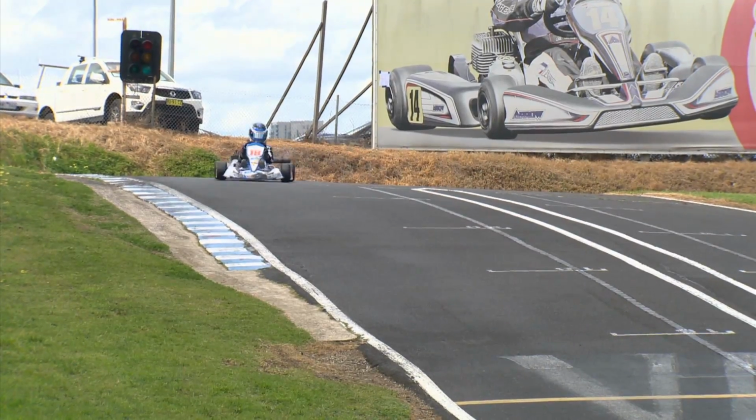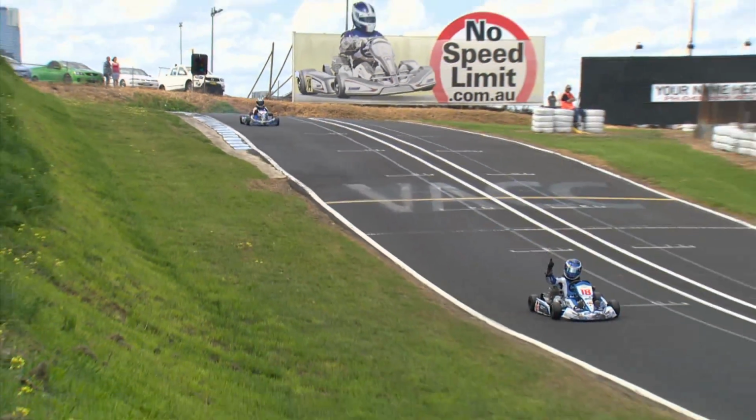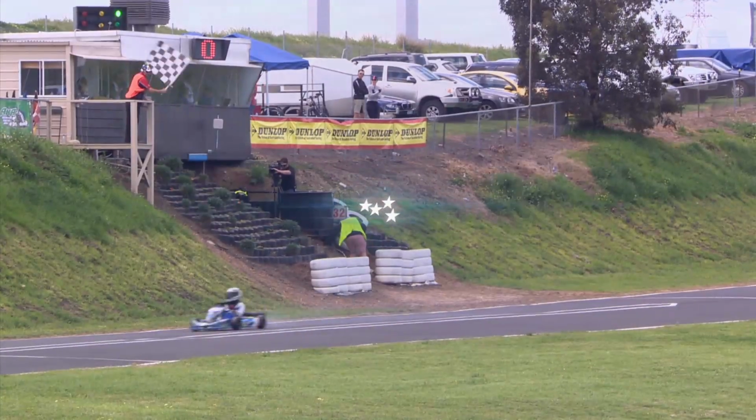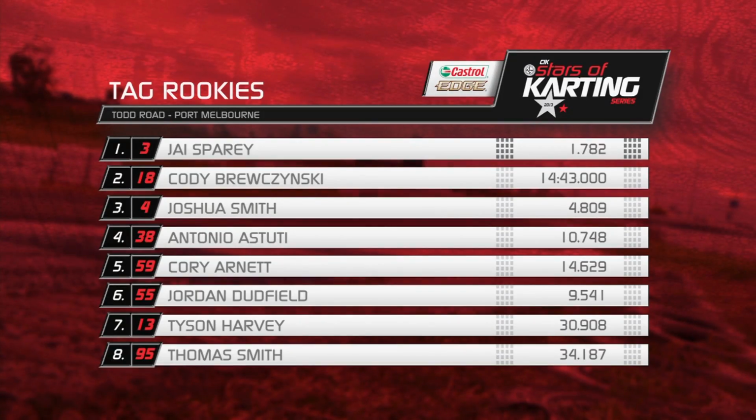Yeah, it's absolutely fantastic stuff. Great to see as Cody Brzezinski comes across the line. He puts his hands in the air. Sperry comes across the line in second, but after the race, we've seen a reversal in those positions thanks to that move early on in the piece. Sperry takes the win from Brzezinski. Then it's Smith, Astudi and Arnett rounds out your top 5. We'll go to a break and we'll be back with more action very soon.